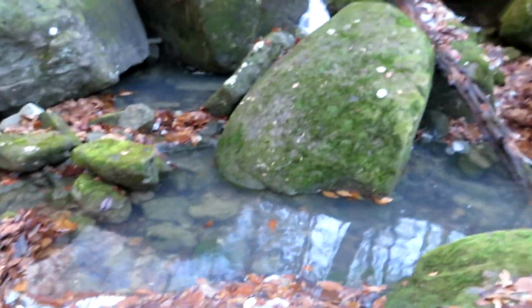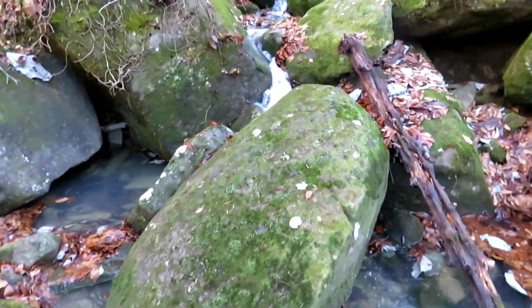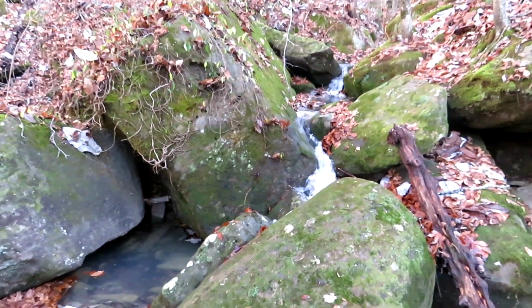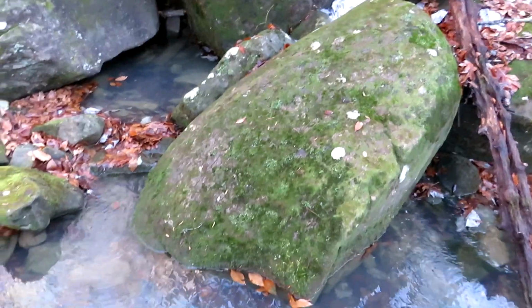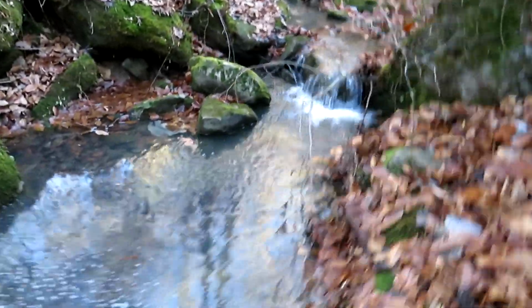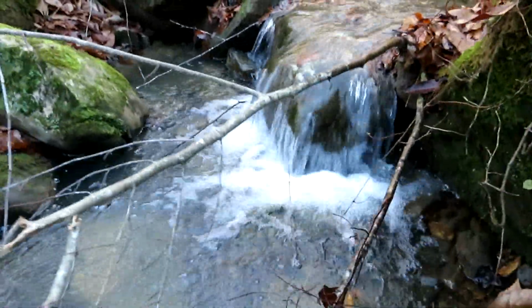It's a beautiful little setting. It really is. We're not too far from the head of the canyon here that we dropped in at, on kind of the main channel of the creek. Lots of gorgeous little cascades like this.